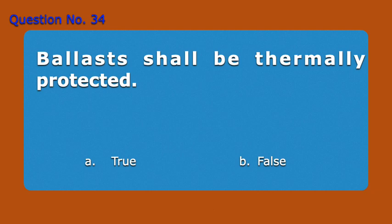Question number 34. Ballasts shall be thermally protected. A. True, B. False. Answer, A. True.